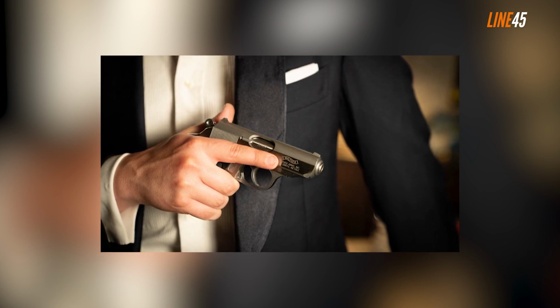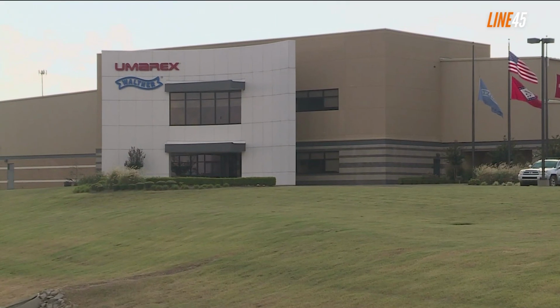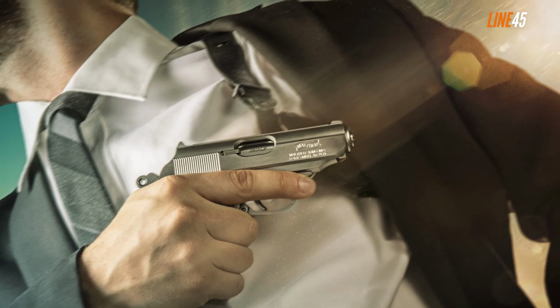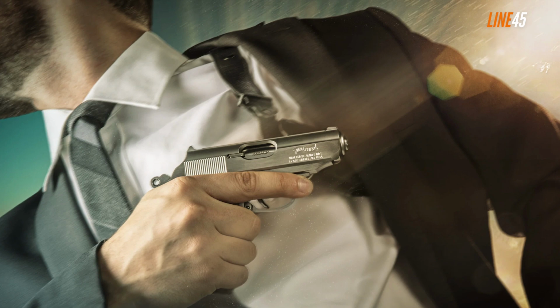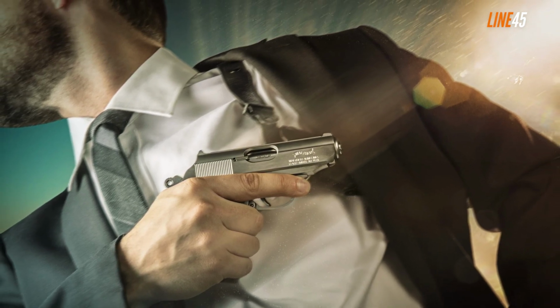Slowly but surely, parts of the guns are already being built here, such as slides that are constructed in the Fort Smith plant in Arkansas. Eventually, and hopefully, this would result in full PP and PPK guns fully built in America, and that would reduce the cost and difficulty of acquiring the pistols.